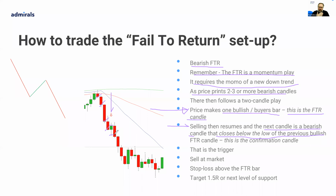Remember what I'm saying. The reason I like this for new traders is it's quite mechanical. The trade is either there or it is not. You need 2 or 3 bearish candles, followed by a bullish candle, followed by a bearish candle that closes beneath the low of the bullish FTR candle. If those things happen, we have a trade. If they don't happen, you just carry on and watch the market.